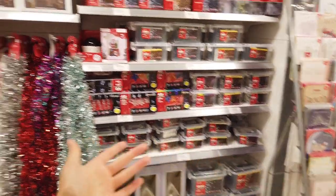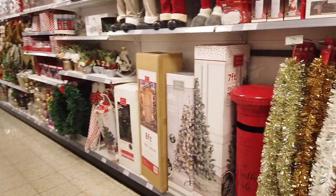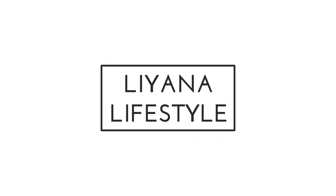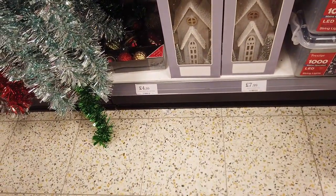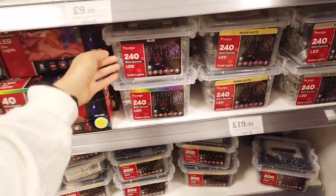And believe it or not, lots of Christmas things out. Don't hate. This is just for the people who want to get ahead of everyone, alright? So we've got some lights starting up here. Look at this beautiful village. Or snow house. Oh, you know I love those. Lots of fairy lights. LED and all of those.